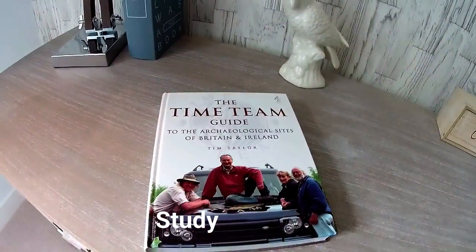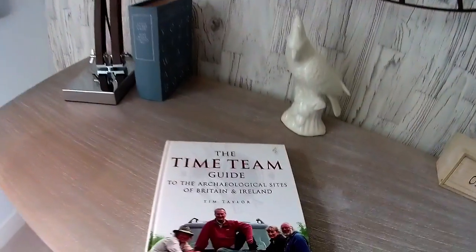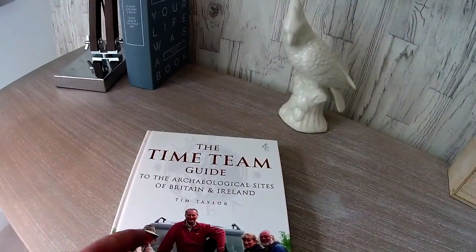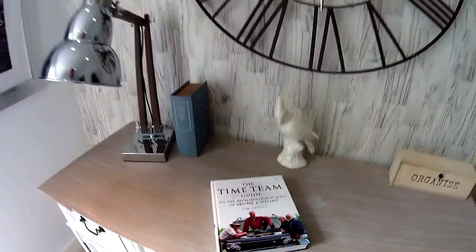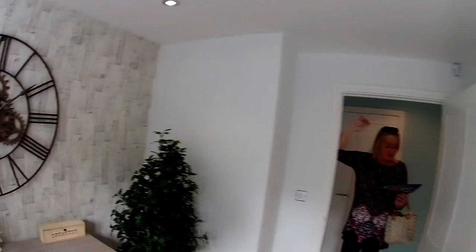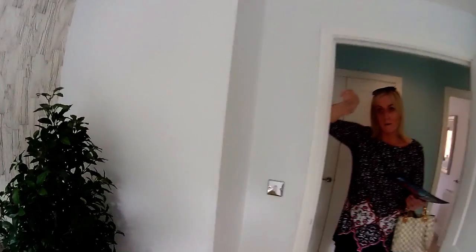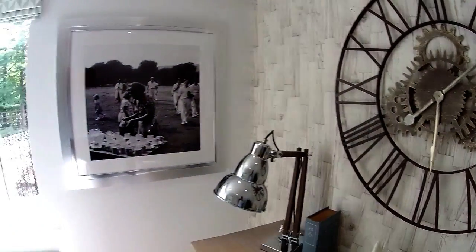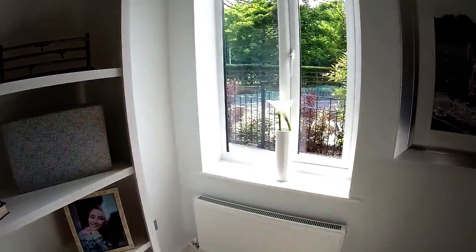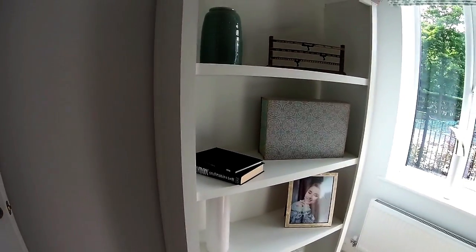Study with a Time Team guide. Now, I'm a bit of a fan of Time Team, you can't argue with that. Question number two of the day. Which member of Time Team sadly is not with us anymore? Anyway, dimensions for the study are 2 metres 4 by 2 metres 3. I like that picture on the wall there. It's a useful space, isn't it? Home office or... That's interesting. A Robert Bryden book.